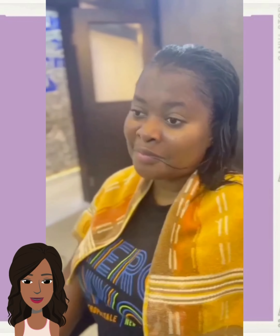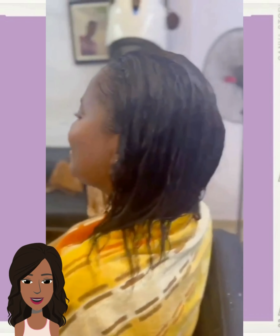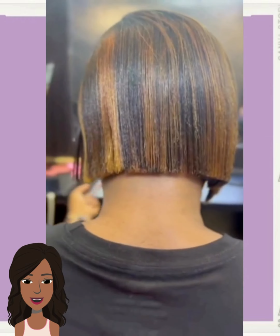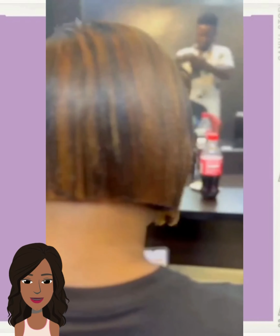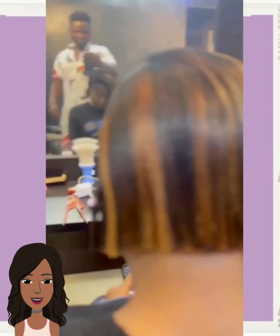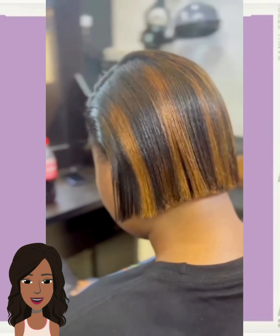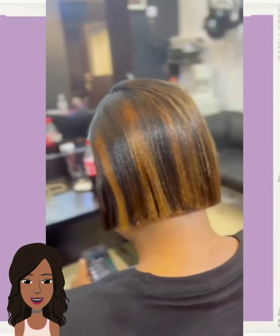And then we see another hair transformation. Another gorgeous bob with some chunky highlights mixed in. Beautifully done.